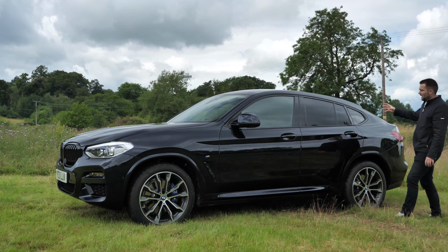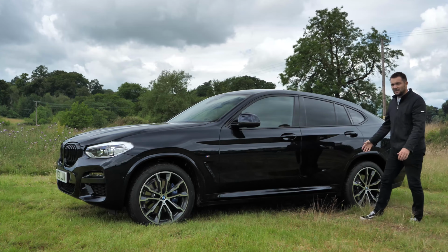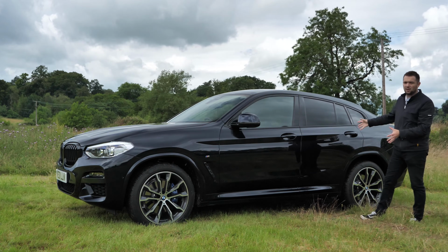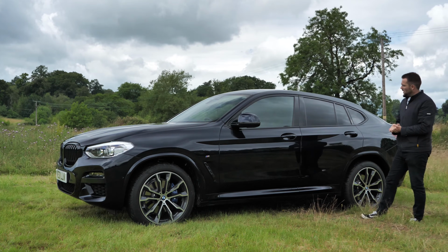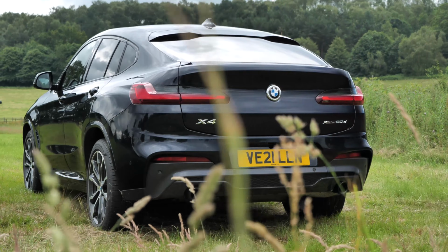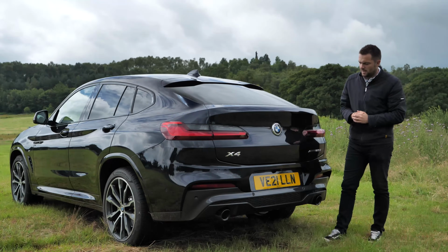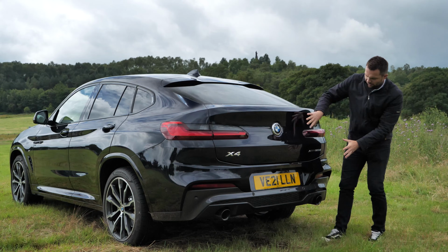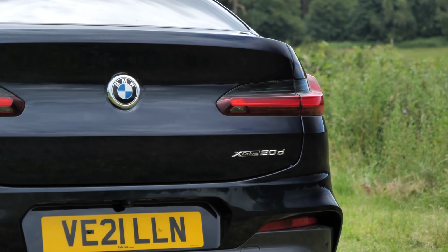I think these sort of cars are massively misunderstood. I think they look great, and let's be honest, if you're buying one of these over an X3, you're buying it because of the style. And well, I think in the styling department, it looks great. At the rear, it's a very different proposition to the X3. It's all different angles, and you've got these wraparound LED 3D lights which look brilliant.